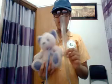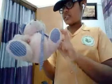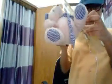Now since we did some detective things and all that, I will show you some different ways of measurements. So I have a teddy here, and I'm going to measure this small teddy. There are different types of measurements. Like with scale, you can also measure. So with scale, I can see the teddy's height is 16 inches.